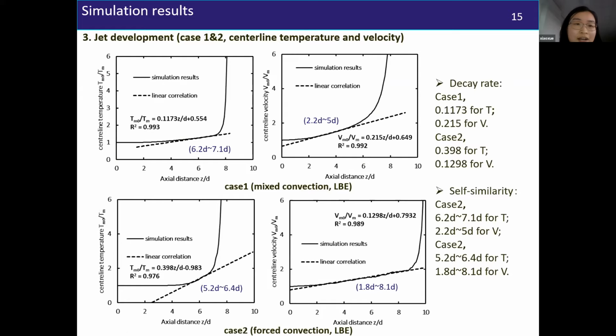In this slide, I'm showing the jet development for case one and case two. Centerline temperature and velocities are shown here. In each figure, the solid line shows the centerline values, and the dashed line is used to evaluate the self-similar region. Some values are listed at the right hand side.